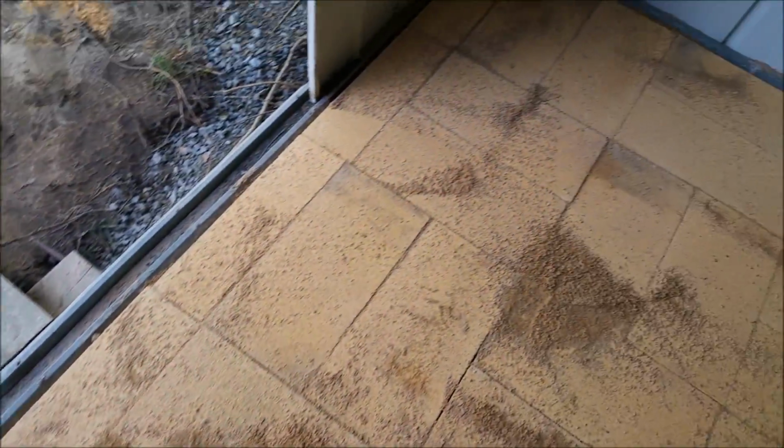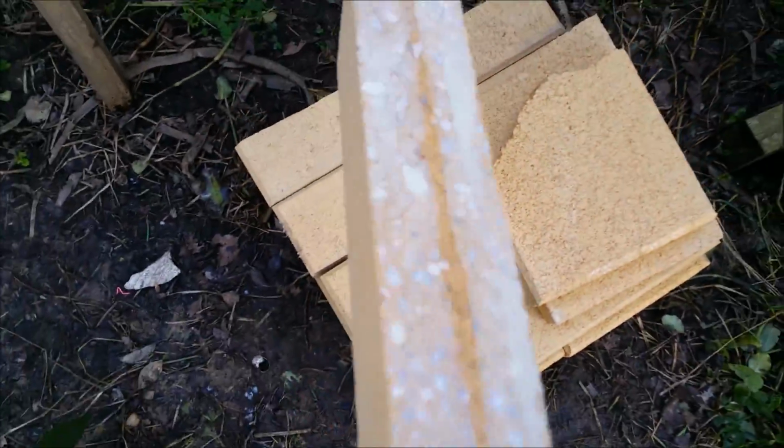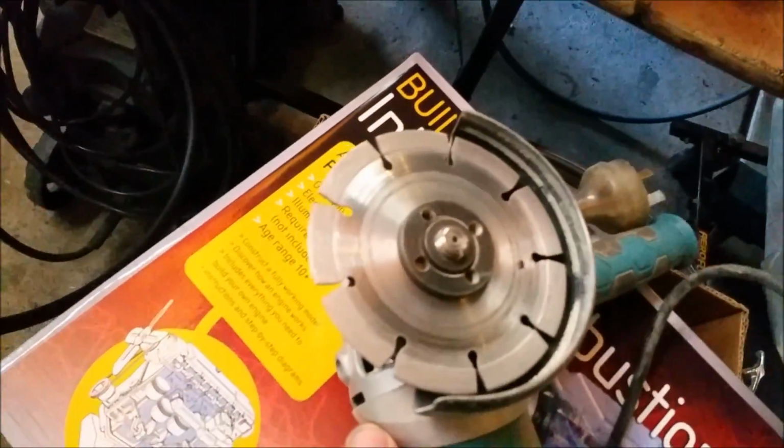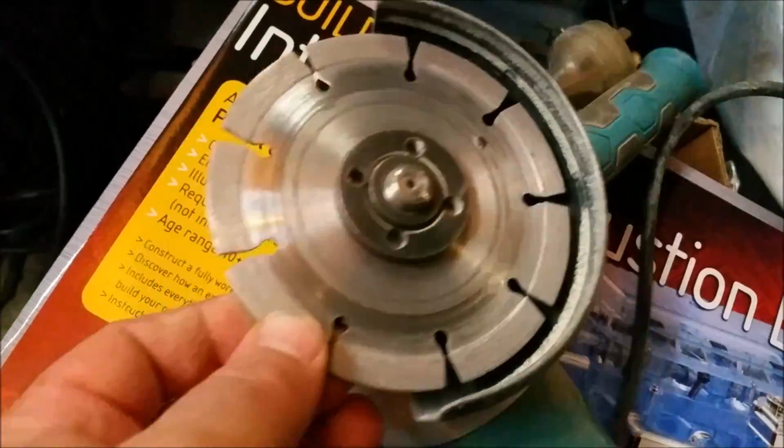For cutting these things, they're dead easy to cut, and they're only quite soft. You can see there's only a few sort of screenings and bits like that in there. They're very, very easy to cut. As for cutting them, just an angle grinder with a diamond bit on there, and that's done all that outside paving.